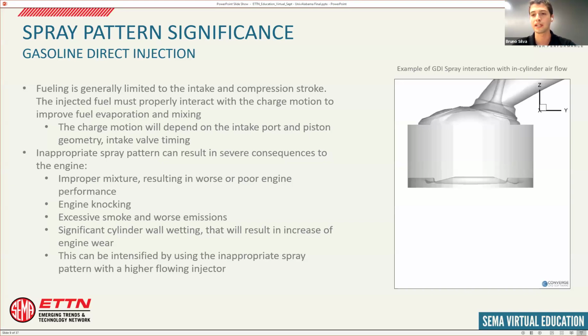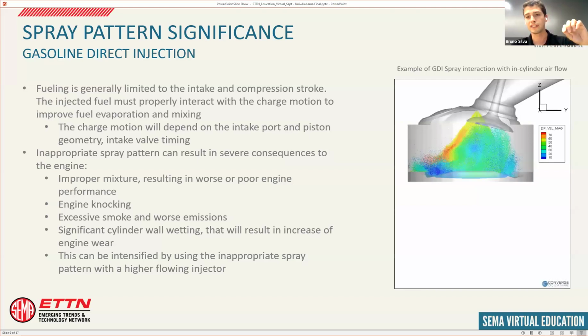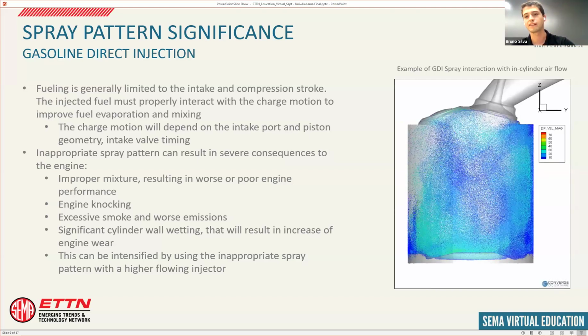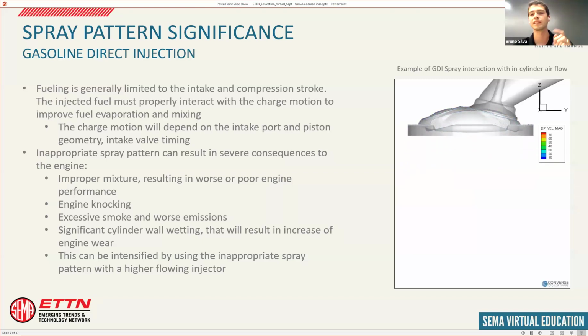The video on the right shows an example of an injector. You can see the injection happening, and after the injection, you can see the spray starts to have that tumbling motion, which is the charge motion in this engine, for example.